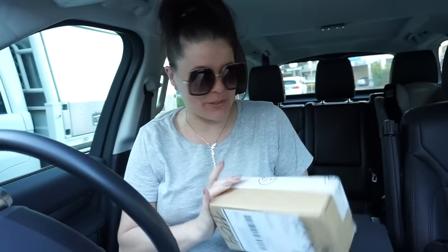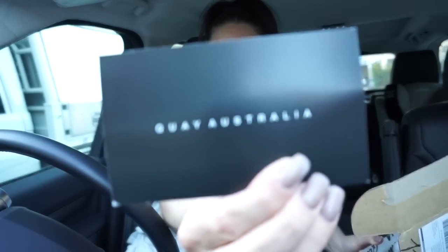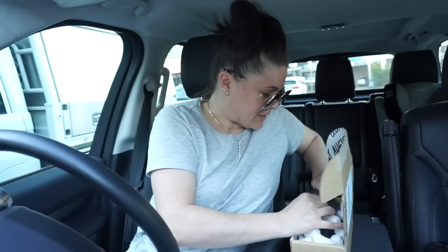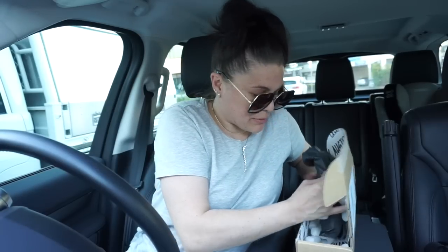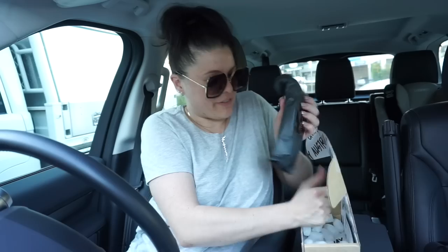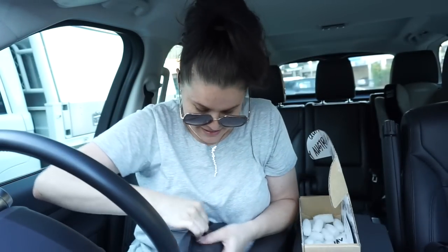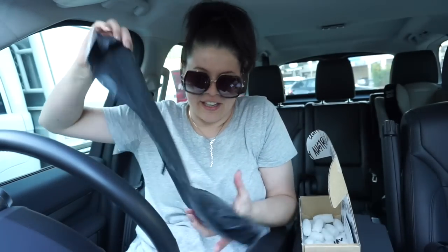Sunnies. This unboxing from QUAY Australia. Let me find something to rip it open with. A little bit of QUAY Australia. Don't you think to yourself, oh, there's a bubble pack in it. There's a little styrofoam. Oh, cute. Okay, they are zhuzhing up their packaging. I said that last time I did a car unboxing of QUAY.